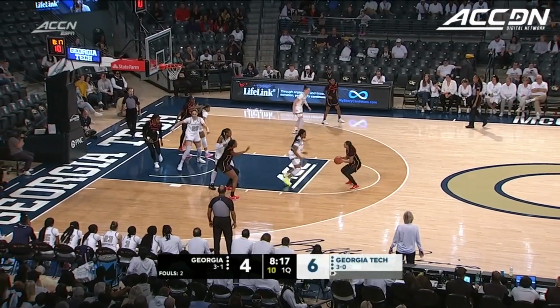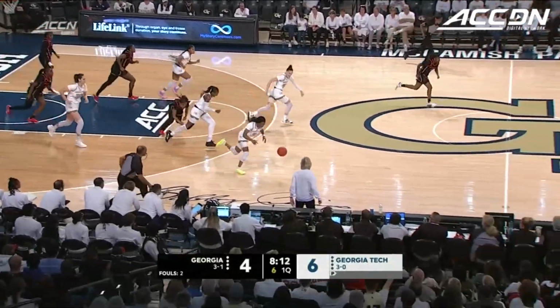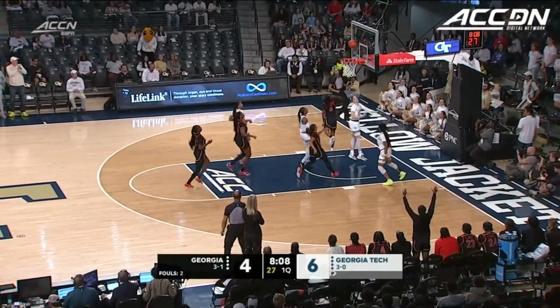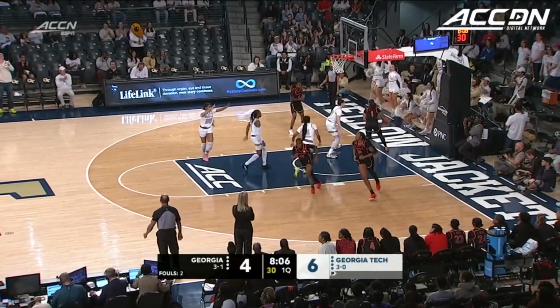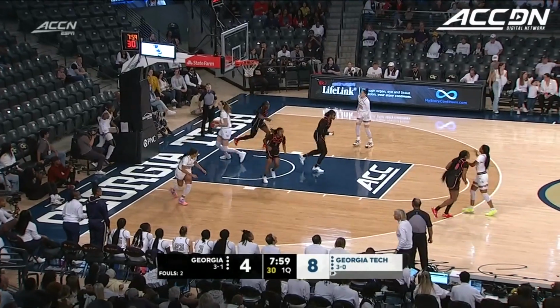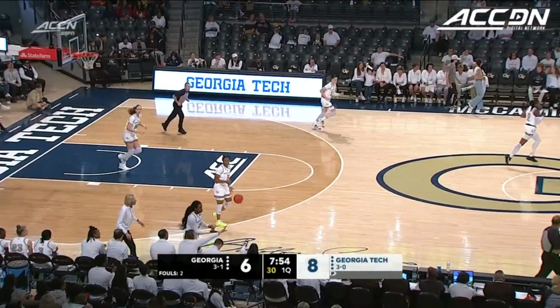Shoot the ball in the first 8 seconds. So what is Georgia doing? They're extending into some full court pressure. They're crashing the glass to try to slow Georgia Tech down. Not working on this possession. Numbers, Morgan with the dish. Quickly back the other way, and Georgia on the push. McCullough has 4.